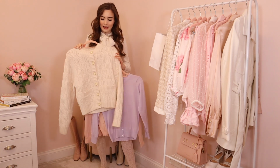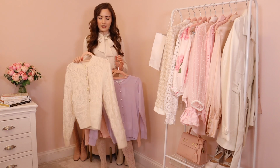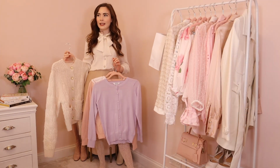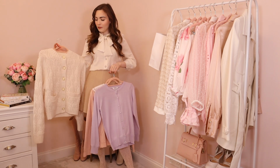But you know, end of the story is it's just superior when it comes to knitwear. This one is a few seasons old now. It is quite a heavyweight jumper, I would say, but I think it's still quite appropriate for spring.